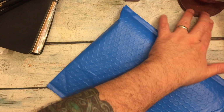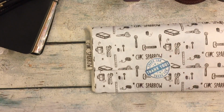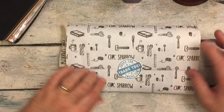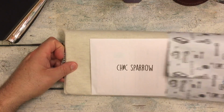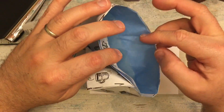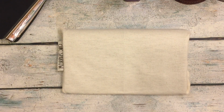So let me get that out of the way. I don't want it to spill on what we have. So let's pull this out. You can see this has their beautiful new packaging. So there's the thank you sticker, there's the Chic Sparrow wrap, and yep, it has the blue paper on the underside. So I'm gonna set that aside and use it for something.